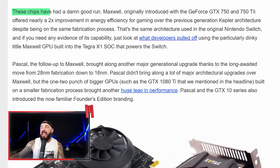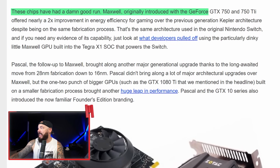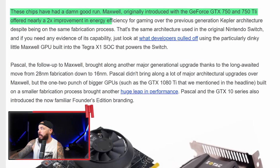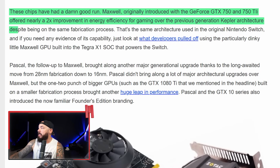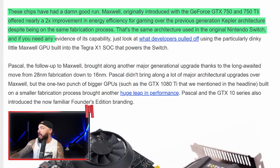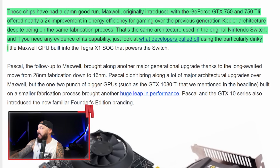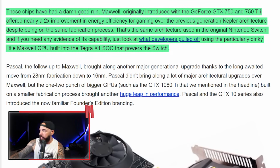Now, these chips had a damn good run. Maxwell, originally introduced with the GeForce GTX 750 and 750 Ti, offered nearly a 2x improvement in energy efficiency for gaming over the previous generation Kepler architecture, despite being on the same fab process. That's the same architecture used in the original Nintendo Switch, and if you need any evidence of its capability, just look at what developers pulled off using the particularly dinky little Maxwell GPU built into the Tegra X1 SoC that powers the Switch.